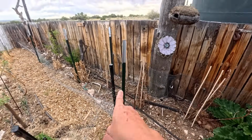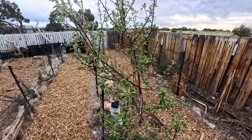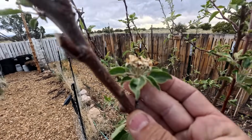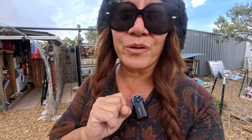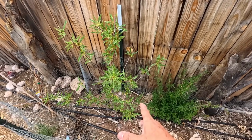There's blackberries here. Nothing's going on yet. This is my oldest apple tree, which I believe is a gala. It did have blooms on it earlier, but I think the cold snap kind of killed those off. Here's one here. Hopefully the cold weather doesn't bother that. It's coming up. Like I said, we only have one night that's supposed to get to 31, so hopefully that won't affect it.